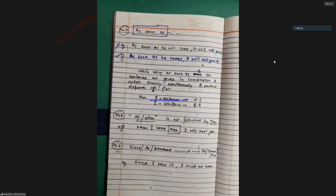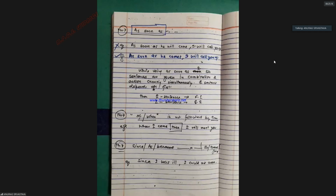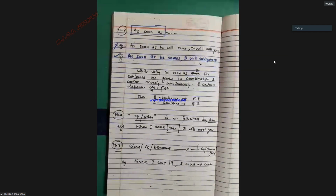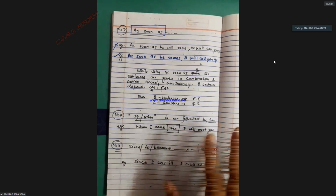Now move to another conjunction. Sushant, you want to say something? Okay. Now move forward. Is it completely visible? Is there any problem to see this? Otherwise, from tomorrow I will use blank pages and blank sheets. If you all have any problem.